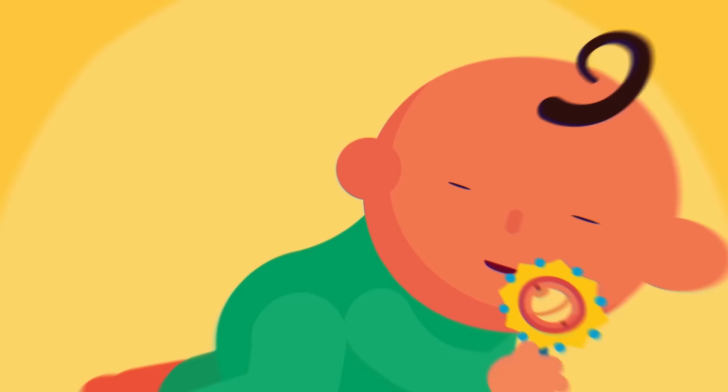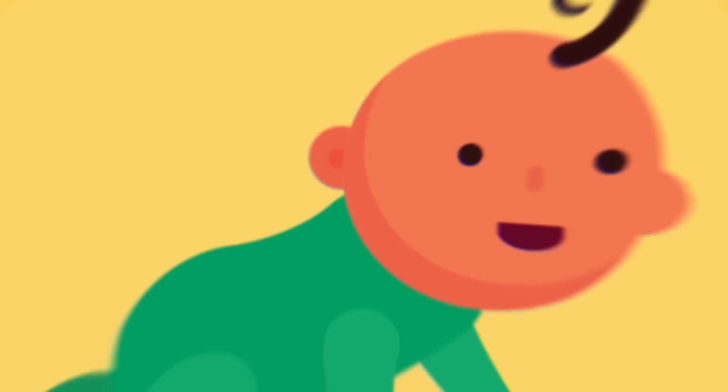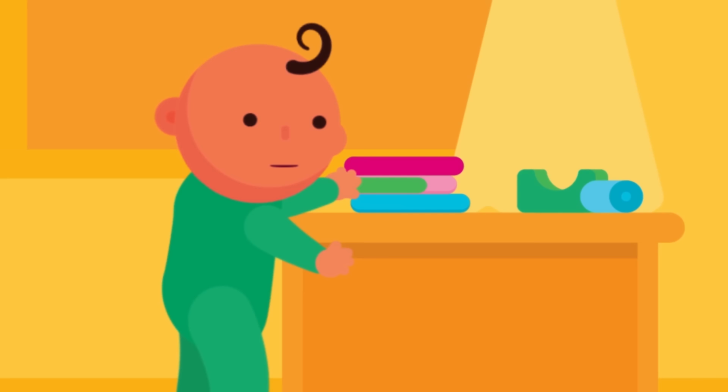7 month old baby milestones. Enjoys dropping things on the floor. Plays simple games like peekaboo. Begins to respond to no. Finds partially hidden objects. 8 month old baby milestones. Begins crawling. Stands while holding on to something. Develops a pincer grasp using the thumb and index finger.